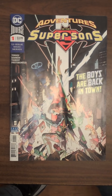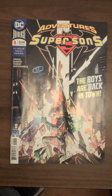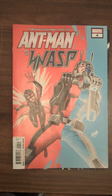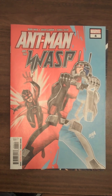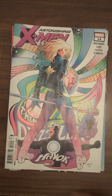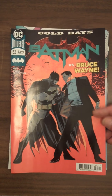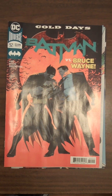Number 1, from DC, we have Adventures of the Super Sons, first edition. That looks very, very sassy. And then from Marvel, we have issue 4 of Ant-Man and the Wasp by Mark Waid. Marvel is up next again with issue 14 of Astonishing X-Men. Then it's DC's turn, and we have issue 52 of Batman, and that looks pretty cool.